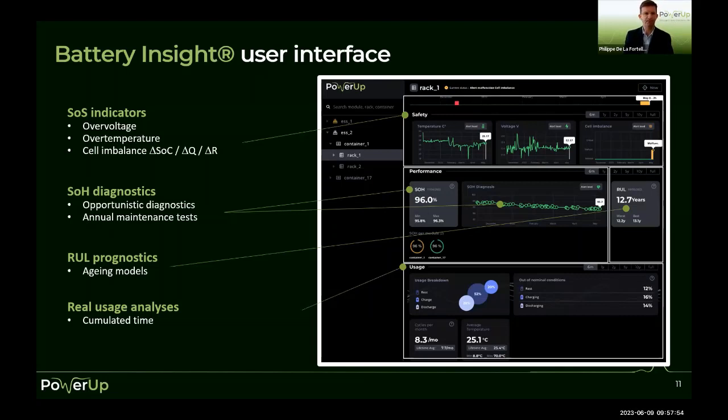So you'd have safety indicators on the top for over temperature, over or under voltage, or cell imbalance issues. So you'd be immediately informed about the problem, so that you would take immediate action in the case that would be a potential safety issue on one of your assets.